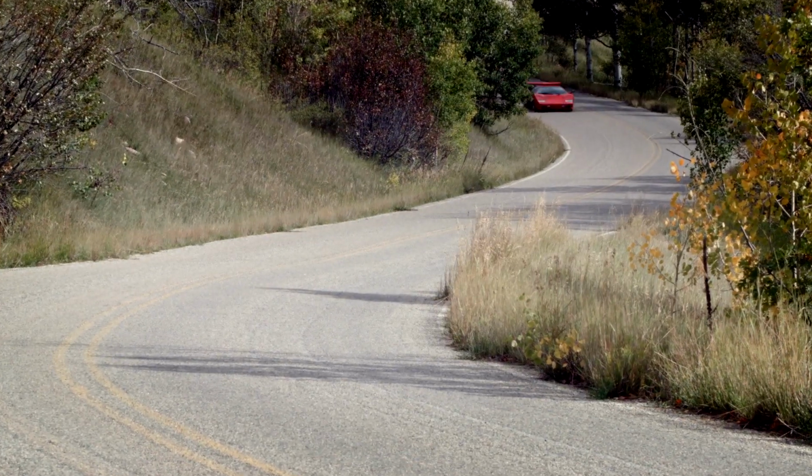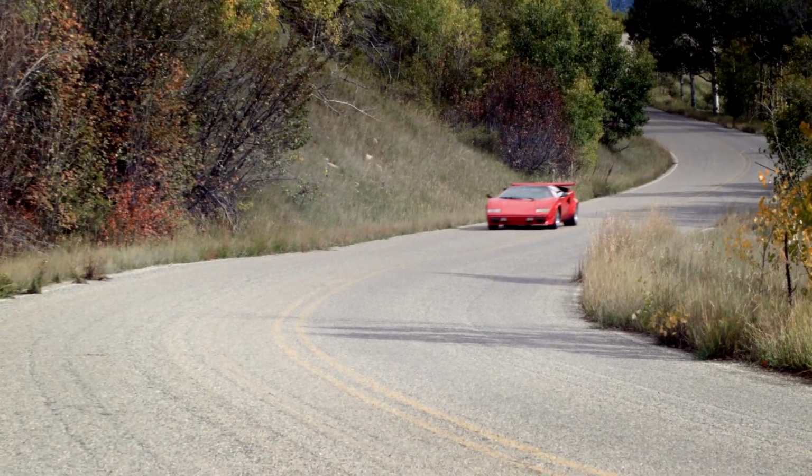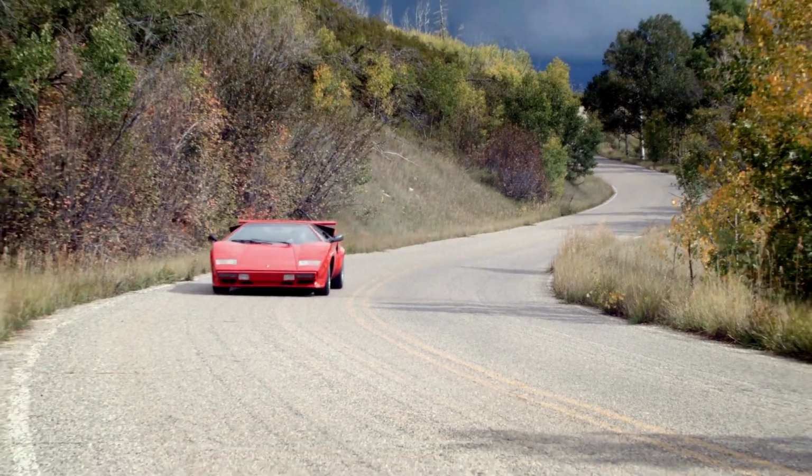I'm finding it fascinating driving it. It's not a car that you want to really hustle through these corners like Todd and I are used to doing on a lot of different cars. It can. It certainly can. But man, does it take work.